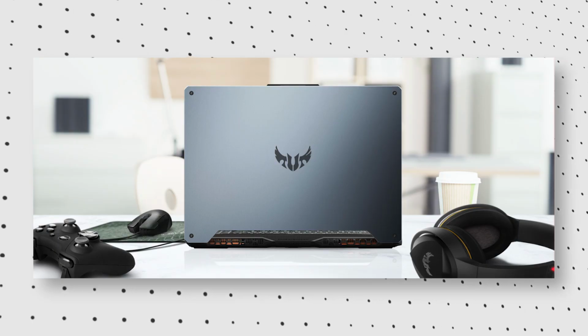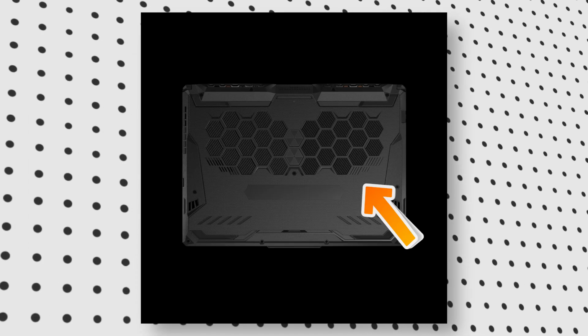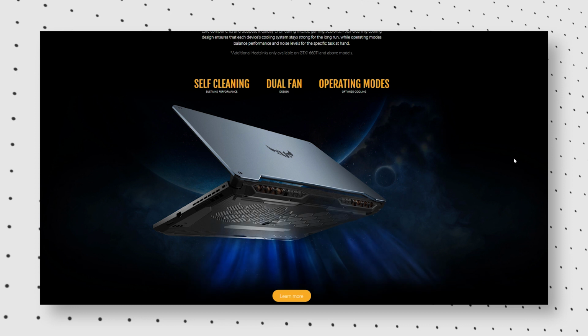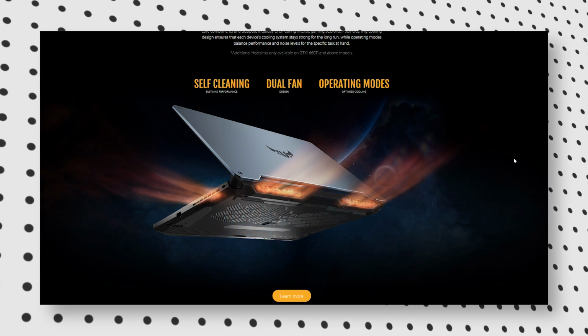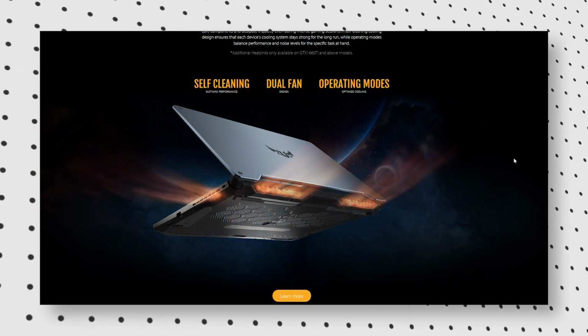But in order to deal with all this power, the thermal solution should be very good on the A15. So if you take a look at the laptop, you will be able to see a lot of vents, and since this is a thick boy, the vents are huge too. Asus mentions that they have multiple heat pipes and 3 heat sinks that draw heat away from the core components and dissipate it quickly. But we will have to test out the thermals before announcing whether this cooling solution really works.